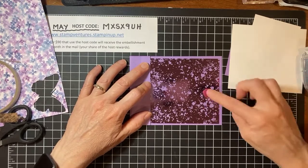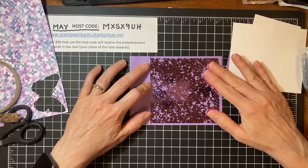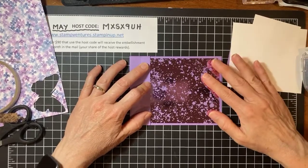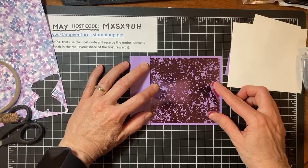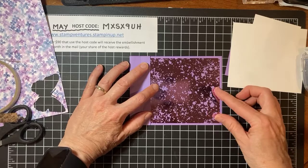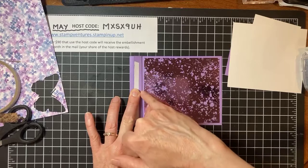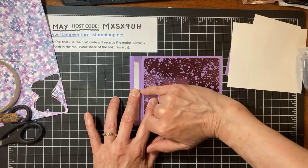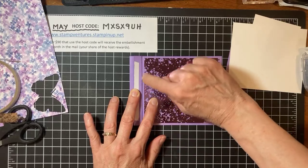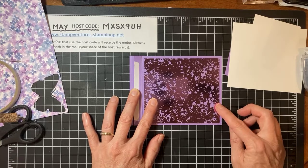And this is actually going to be the cover, the front of my card. So I'm going to line up the acetate in the center. Yeah, and you can see there's just a little bit of space there. I didn't want my adhesive down here by the fold line, because then it would glue the whole thing shut. I want the flap to be able to lift open.